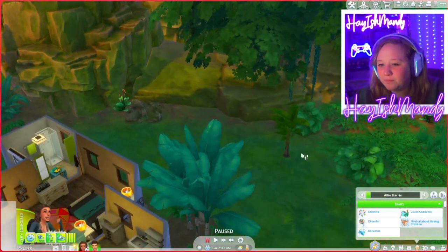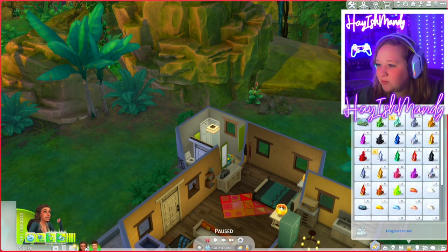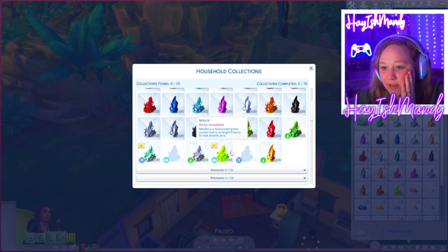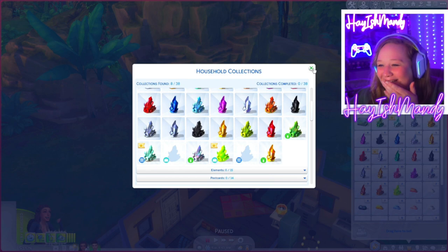Did I get any new crystals? That's my main concern. I'm trying to get the last two new ones. I did get them all! I got one of the new crystals! I got another new crystal too! So I just have one more jungle adventure one to find. And I have to find one more get to work one. Oh my god, I got one! I got one, yes! Okay, so we're gonna have to find more crystal stuff.